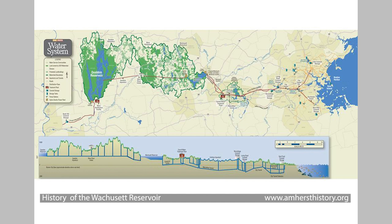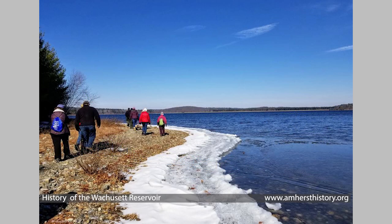The undeveloped watersheds help keep the water clean, and the streams and reservoirs are tested often by DCR staff. Because they're well protected, the reservoirs are considered to be very high quality, and the water does not have to go through an expensive filtering process. So we still have an unfiltered, or forest-filtered, water supply.